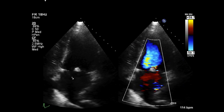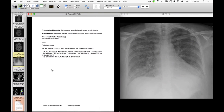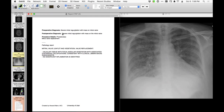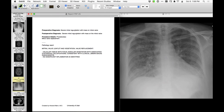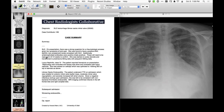So this poor patient really experienced some bad things from her SLE. And subsequently, that actually got bigger, I believe, and they decided to replace that valve. So on a subsequent admission, worsening endocarditis. And here you see the op report. There was regurgitation, mitral valve abnormality, and the tissue consistent with Libman-Sacks endocarditis. So a lot of interesting findings on the CT, on the whole case. Hemorrhage, and that's a pretty bad case of SLE and its complications. And nephritis too. So this poor person had a lot of bad things.